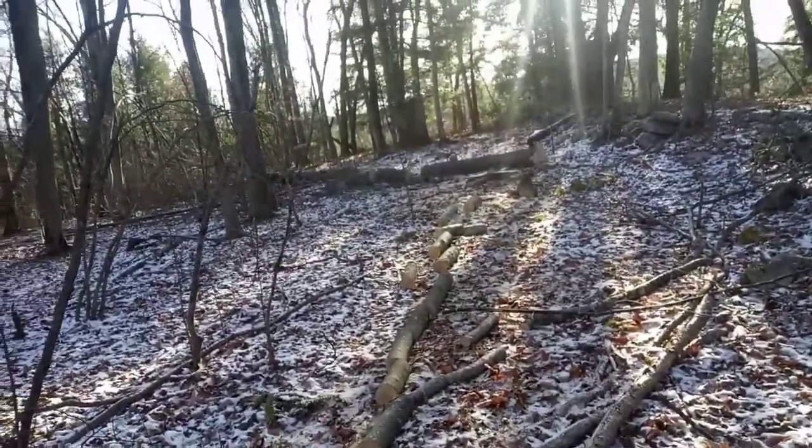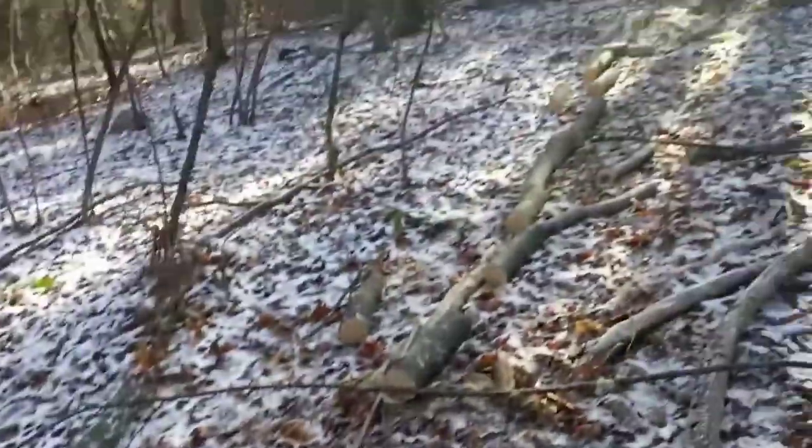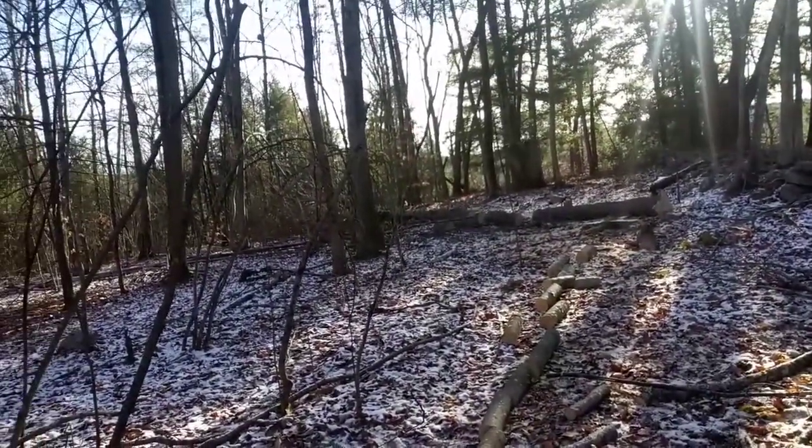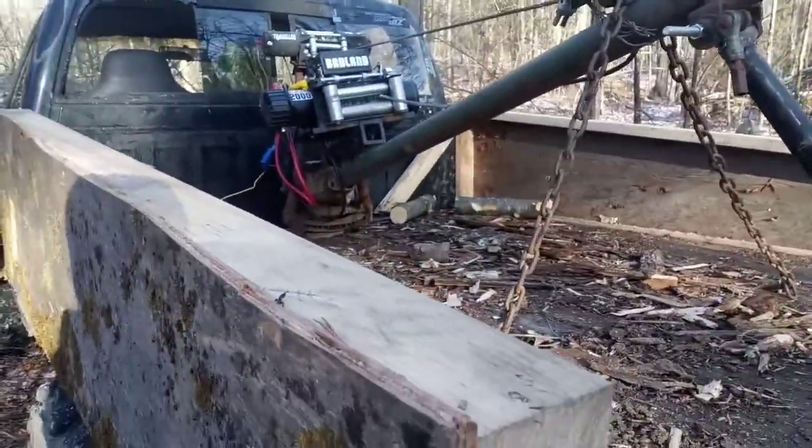We got some wood cut up, so we're gonna get some of this all loaded up so we can back in a little bit further. Get to that tree, and then the next one over there. Hopefully soon this thing will be full.